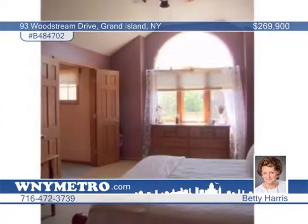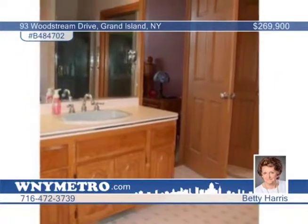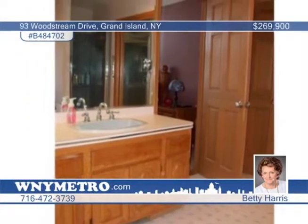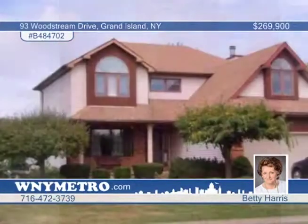Inside the kitchen, discover Brazilian hardwood flooring, oak cabinets, and a dinette area. From there, explore the sunken family room with French doors and gas-start wood-burning fireplace. This lovely home is just waiting to be seen, so schedule your showing with Betty Harris today.